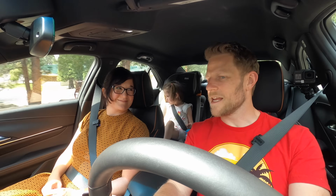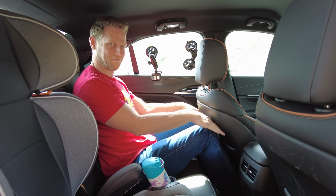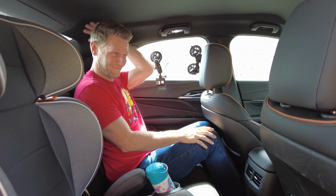I guess item number one is room, in that there's not that much of it. It's fine up front, but it almost always is. If I try to sit behind myself, it's real cozy. I have just enough clearance, but I'm a very average 5'10".